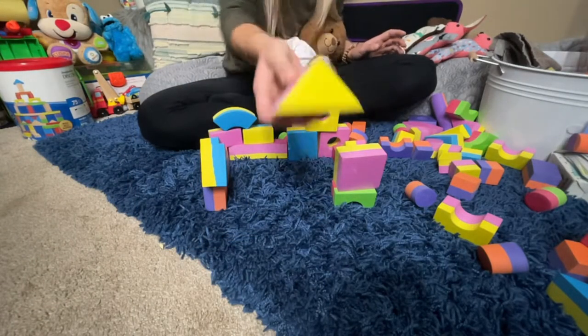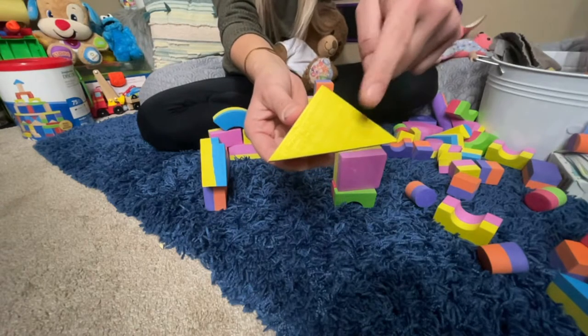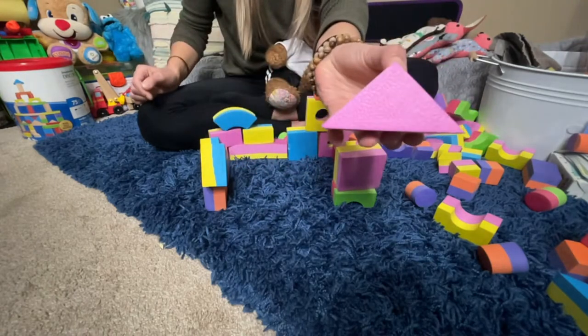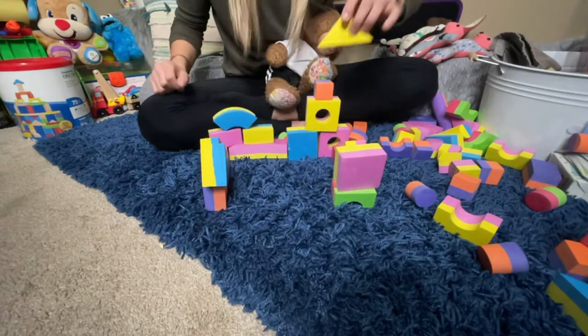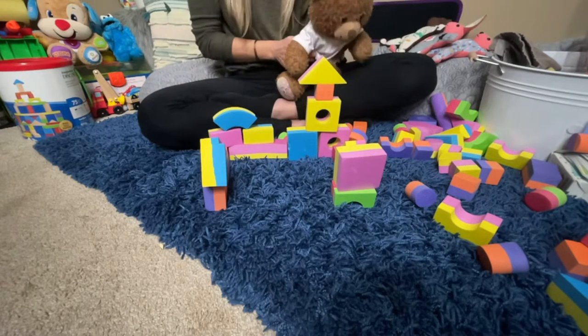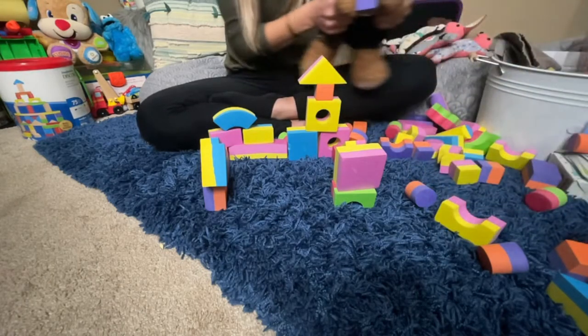See? I'm going to put more. Ooh, and look, here's a triangle. This is the yellow side. See, there's one side that's yellow and one side that's pink. And these are both. See, this one's pink and yellow. And I'm going to put it on top here. All right, Teddy, your turn. Get some blocks, please. More.